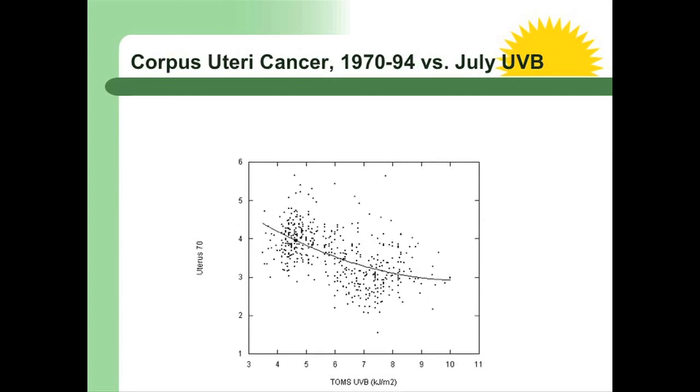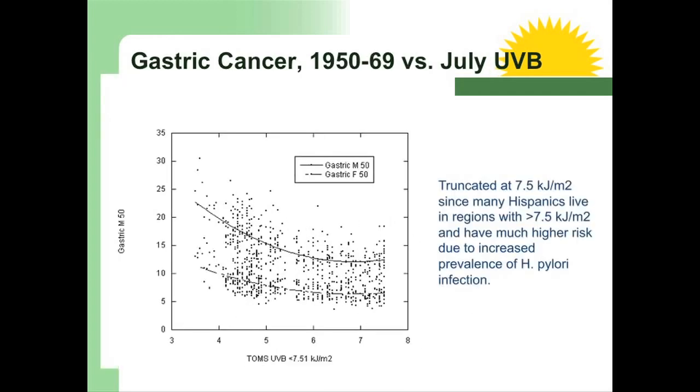Corpus uteri cancer, similar. Gastric cancer, now I've cut off gastric cancer at 7.5 kilojoules per square meter as opposed to going out to 10 for these, because you have the high rates in the sunny areas, which is an artifact of having the people infected with H. pylori living there.